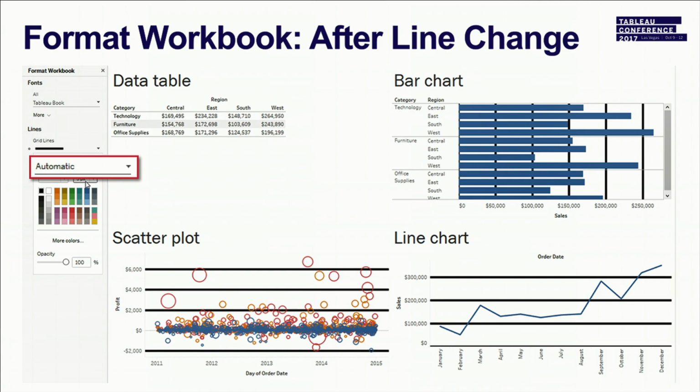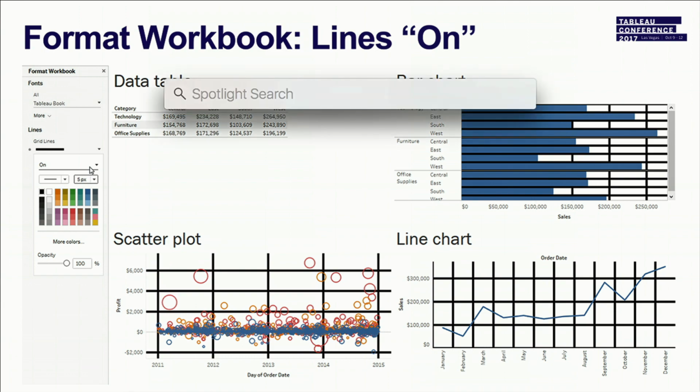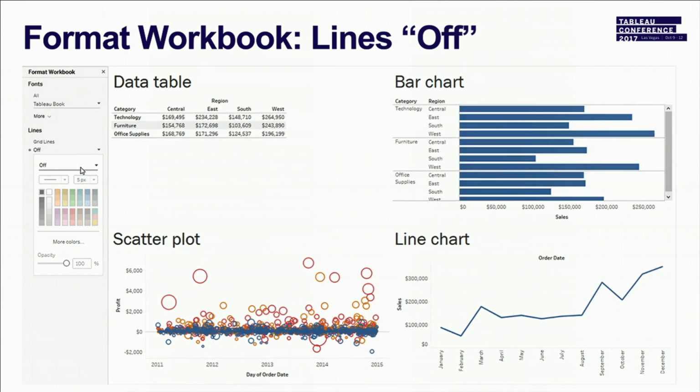Now, if you want more grid lines, you can set that to on, and now you get all the grid lines. You get horizontal and vertical grid lines on every viz, not the data table. Data tables don't have grid lines, but we put as many grid lines as is Tableau possible. And so if we want the other extreme, if we want that clean look, we can go to off, and now we have no grid lines in our visualizations. And all of this can be undone and modified as you like.